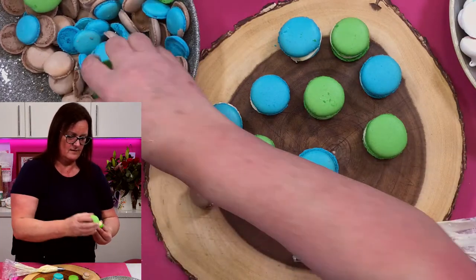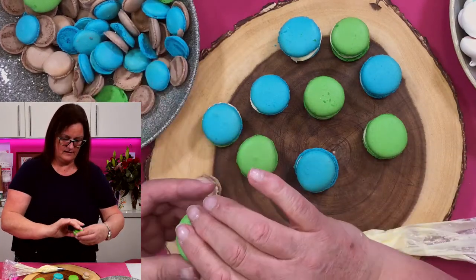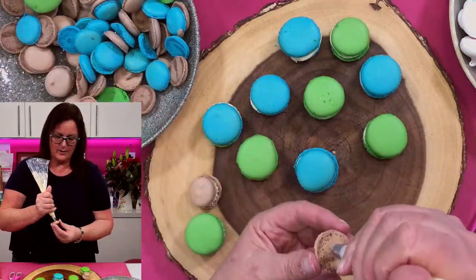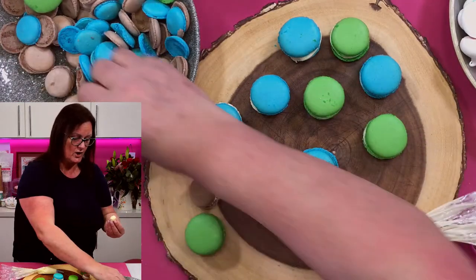Because you did a pink one as well. Yeah. And you did loads. Oh, I've slept since and I can't remember. Did that lovely yellow one. So I just wanted to show you what the colours are like, really.